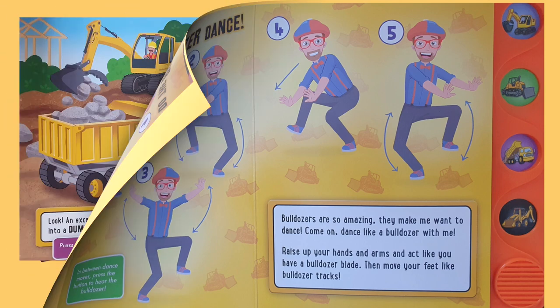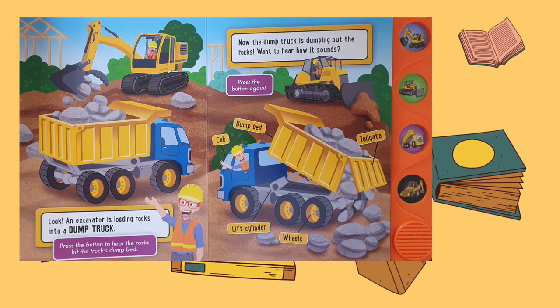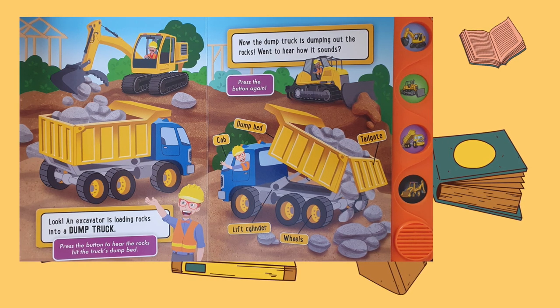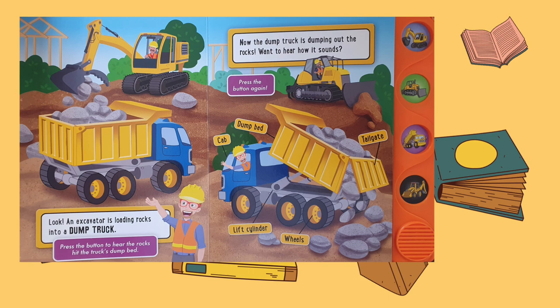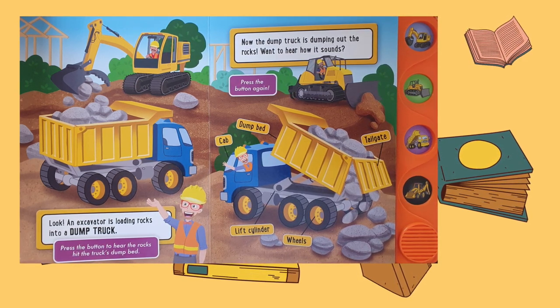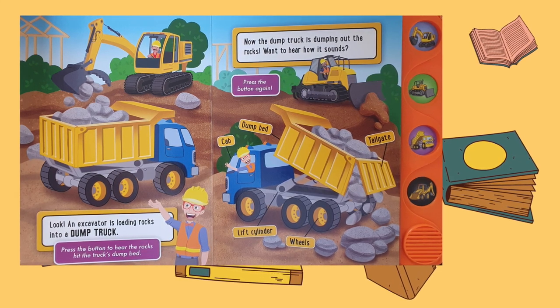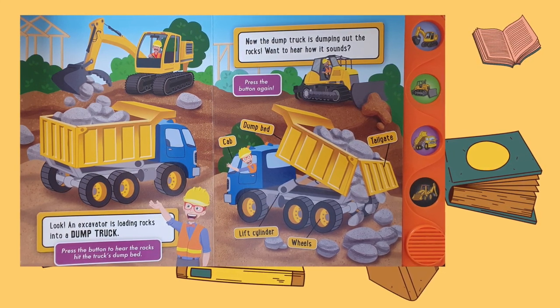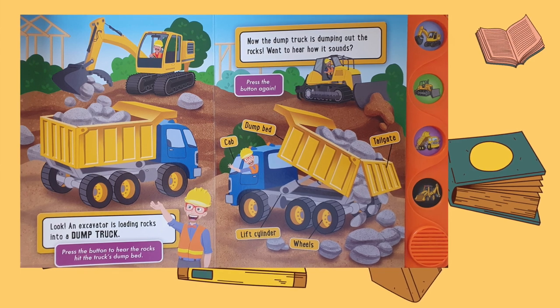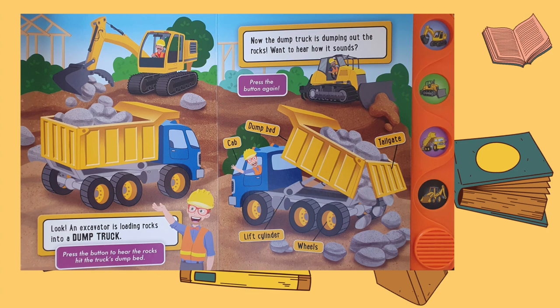Next one. Now the dump truck is dumping out the rocks. Want to hear how it sounds? Yeah. Press the button. It sounds like a song. Cool. Alright!